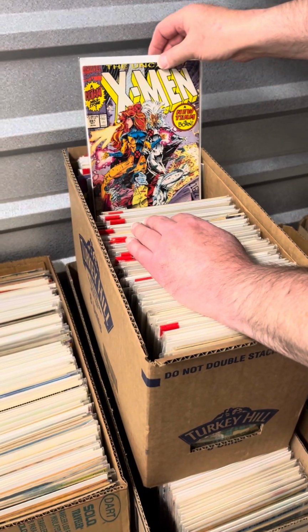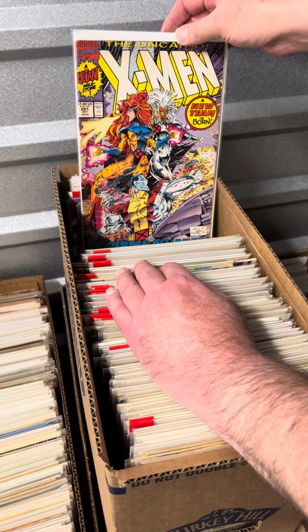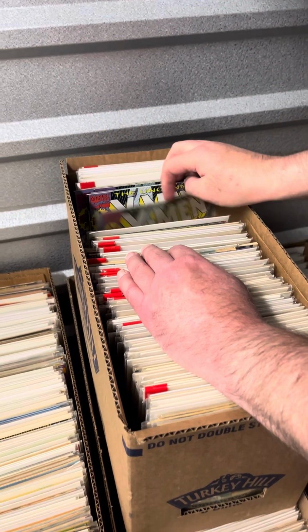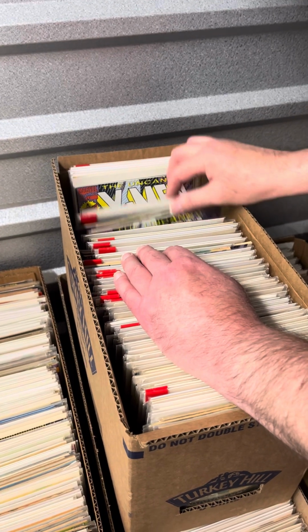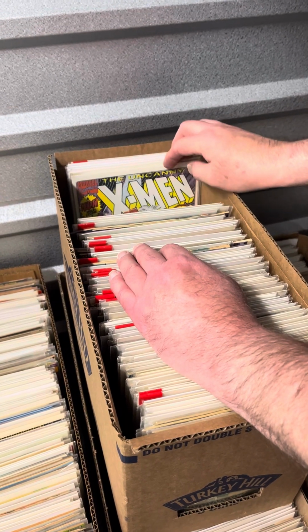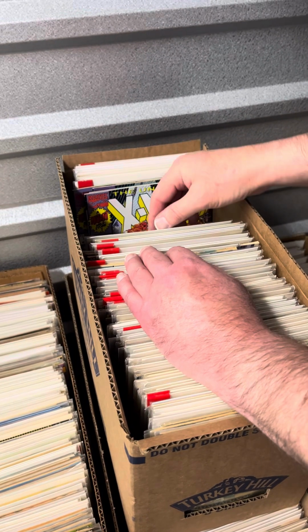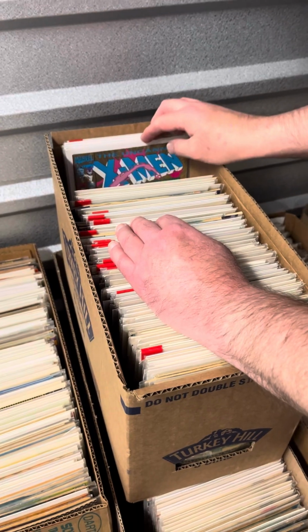This is when they kind of relaunched the X-Men, and I believe that John Byrne was involved with this issue. So I have 281. I have a lot of those with the red X-Men letters and the white X-Men letters. Are those copies the same issue? Yep, they're all 281. So I have a whole lot of that.